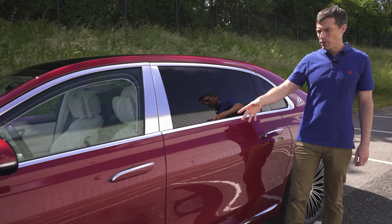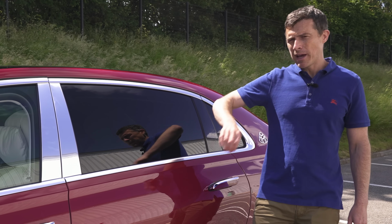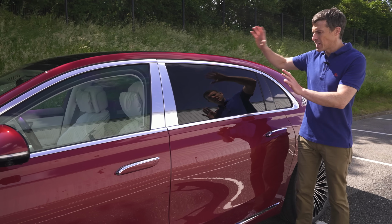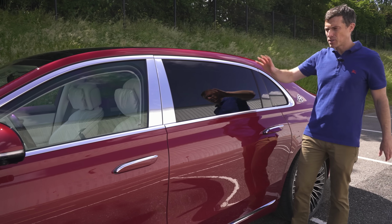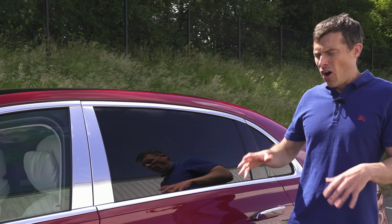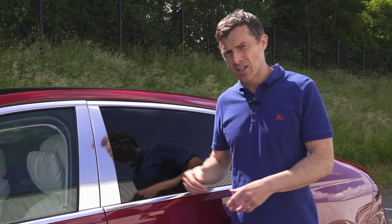You can get two-tone paint with the Maybach, and there's a 4mm line that divides the two colours, which is painted by hand and can take up to a week to get right. You can get a choice of 10 different colour combinations with the two-tone paint, which may seem like a lot, but you can get way more colour choices on a Rolls-Royce Ghost. In fact, Rolls-Royce Ghost is quite a lot more customisable than this car.